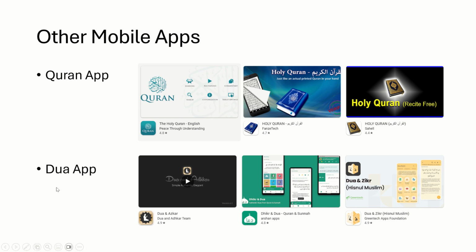Also, the Dua app. If you're going for Hajj, people buy hard copies of dua books, which I have recommended as well in my 40 things to take with you. But again, it's optional. If you want to carry something, it's good. But as I have mentioned, in Hajj and Umrah, there are not many duas which are compulsory for you.